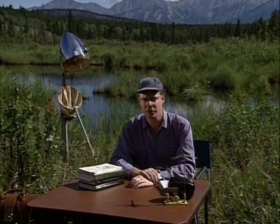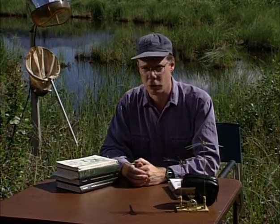You know, rumor has it that there's a field guide to the dragonflies of North America in the works, but it's not on the shelves yet. So let me tell you a bit about the books that are available for identifying dragonflies.